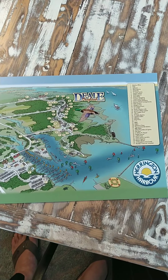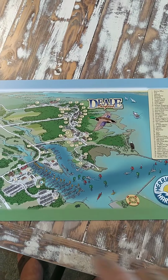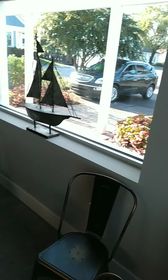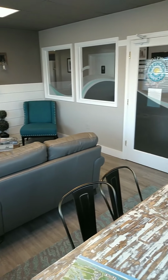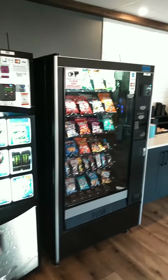This is the layout of Deale, Maryland. For anybody wondering, we're right here. This whole area here is Herrington Harbor North. That is a nice place about this. We're here in yet another lounge. There's two lounges here. Not sure if there's any more. I've only been to two so far. Still finding out things about this place. But yeah, nice place to relax, unwind.